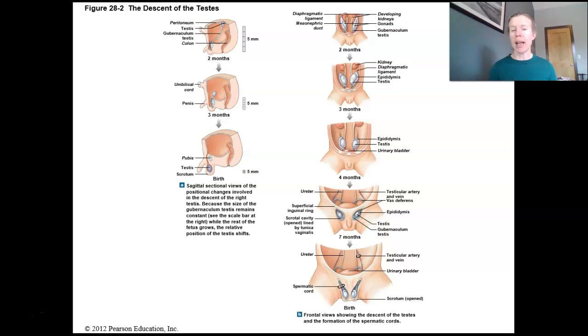And really what we're looking at there is intestinal contents, particularly the small intestine, pushing through that inguinal canal and protruding into the scrotum. And the big problem here is that you can actually cut off circulation to that portion of intestines. It can die, it can become necrotic, and so on. And so that would be an inguinal hernia.